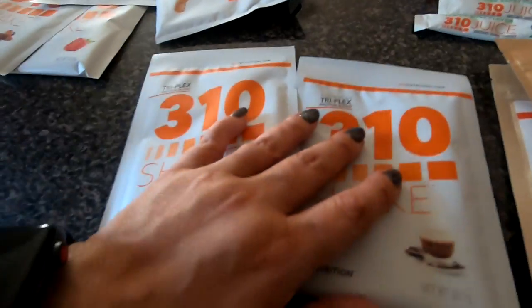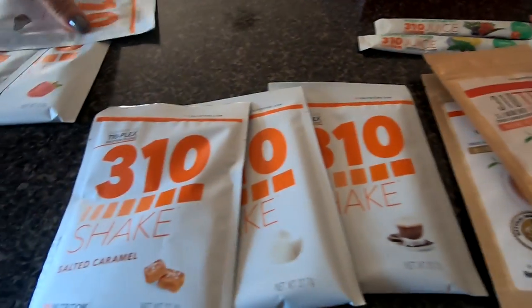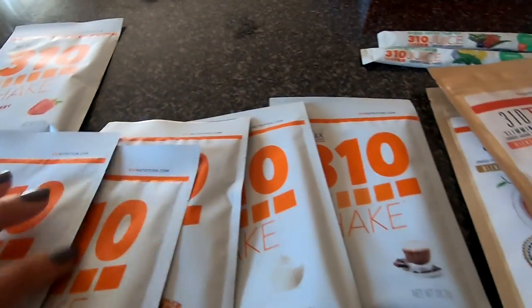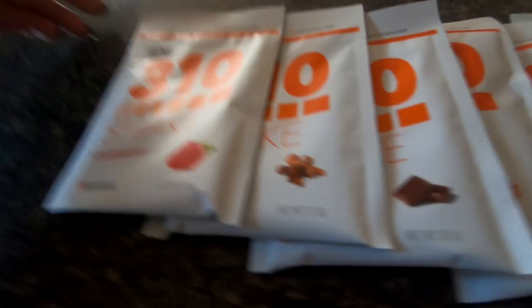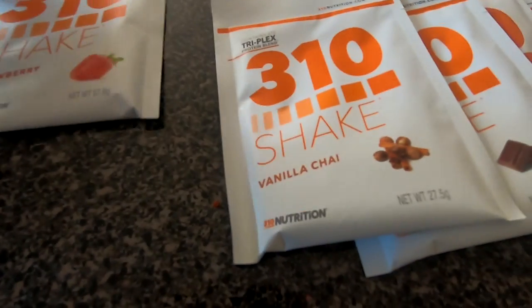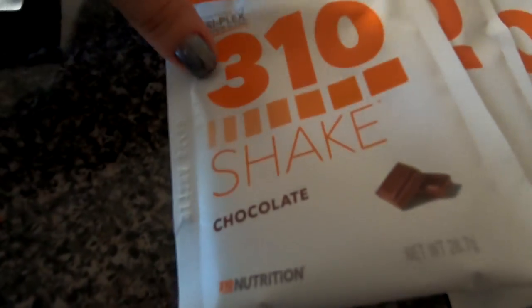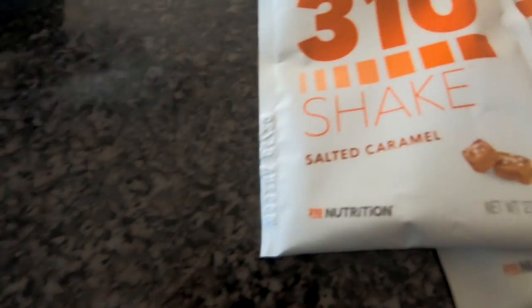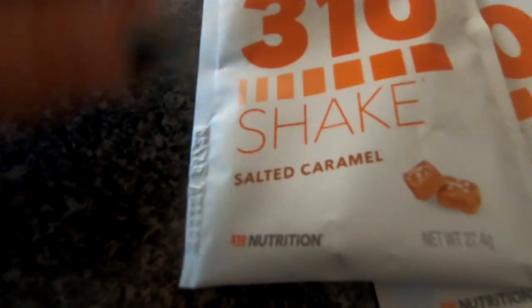Then we have their protein. Now I have tried the protein before. So I do actually know about these and they are actually good. So let's start over here. We have strawberry, vanilla chai, there's a chocolate, salted caramel. I think this one's really good.